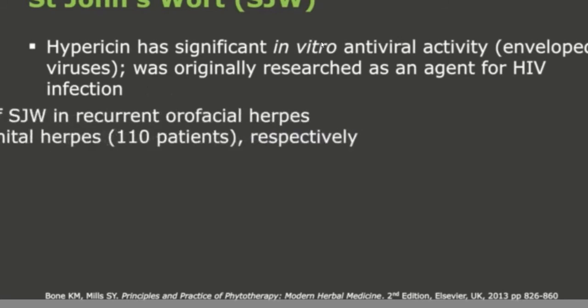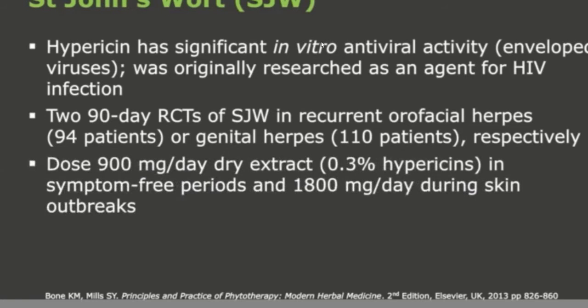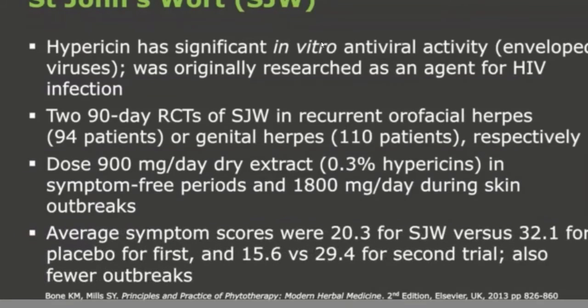There were a couple of randomized controlled trials in recurrent genital and orofacial herpes, and dose was 900 milligrams a day of a dried extract. That's about 5 grams of St. John's wort a day, and they doubled that during skin outbreaks. And in both studies, the St. John's wort clearly reduced the symptom score versus placebo. So clinically demonstrated antiviral activity.